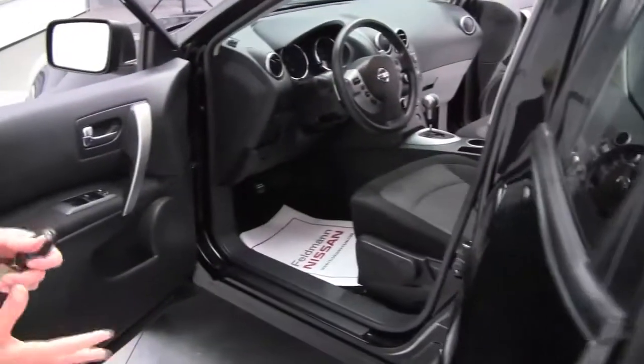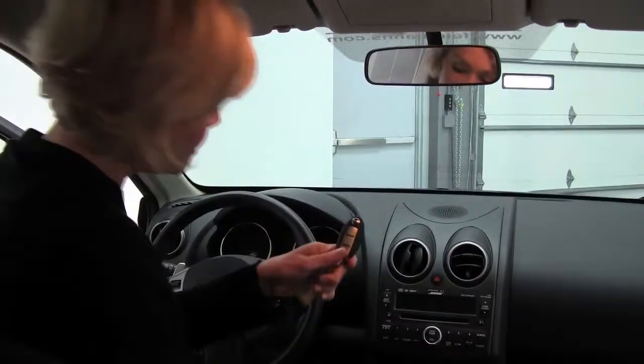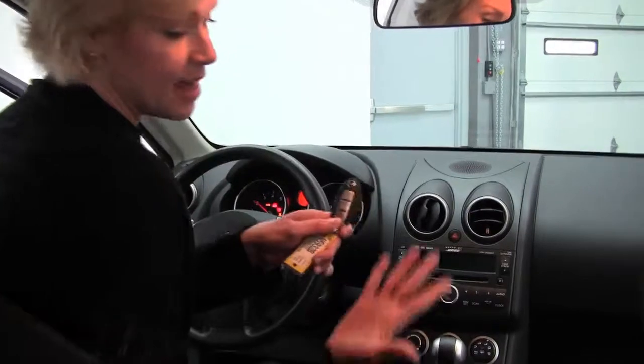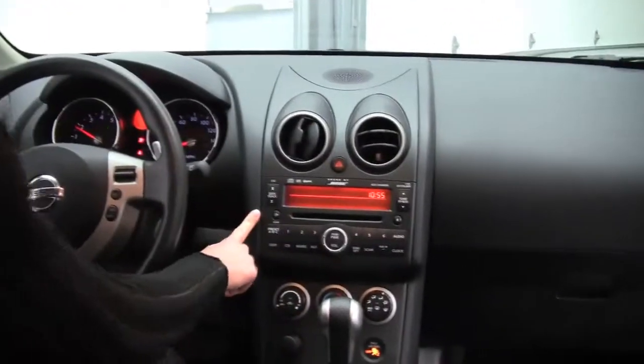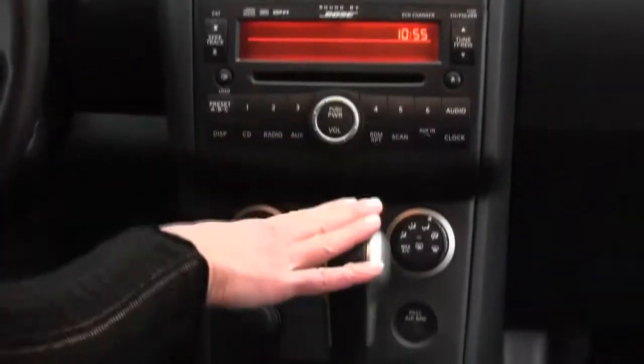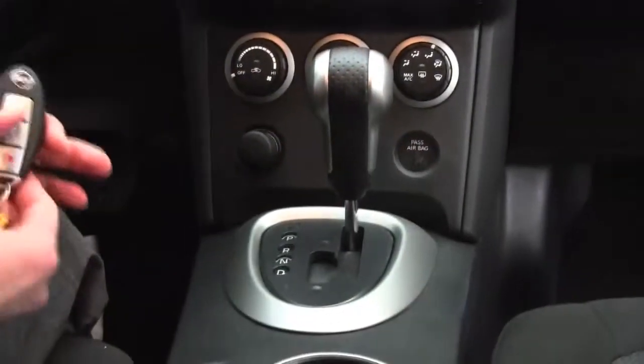So it drives like a car, but just sit a little higher and you get the all-wheel drive. Can't beat that. Great gas mileage, too, let me tell you. Intelligent key, just put my foot on the brake and I can start it right up. I can leave that in my purse if I want. Upgraded Bose sound system with a 6-CD changer. There's your climate control, CVT transmission, that's the gearless shifting.